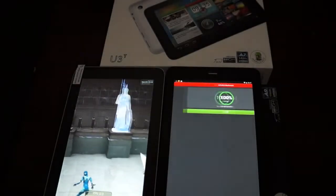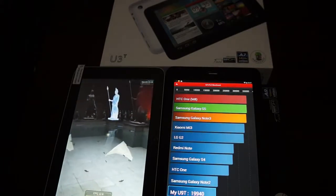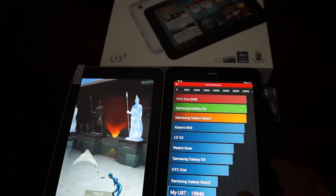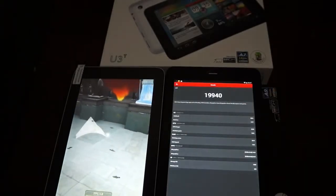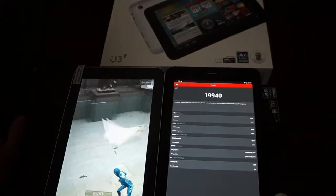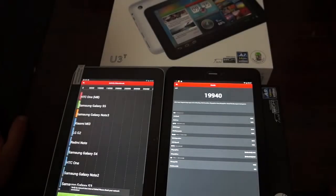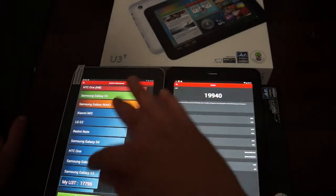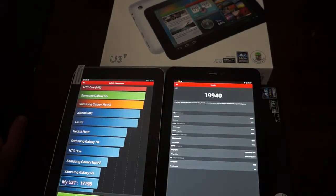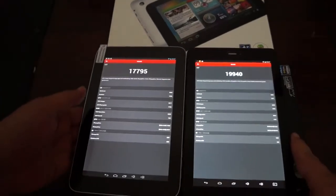Now they both have a built-in GPS, and it looks like the U9t gets a nice score of 19,940. We'll go ahead and check out the details. So those are on Android 4.4.2, that's KitKat, so that's one possible difference. The RAM is 2 GB DDR3, Mali 400 GPU, and the U3t gets a score of 17,095. So you can see that one gets a higher Antutu benchmark score than the other.